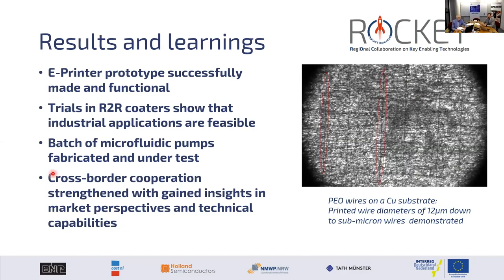And this brought us to the results and learnings of the project, where the e-printer prototype has been successfully made and was functional. So we demonstrated stability in driving the near field electrospinning process, so the electrohydrodynamic process. We were able to create the samples and do a process study.